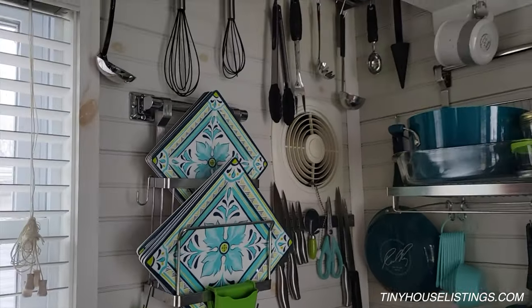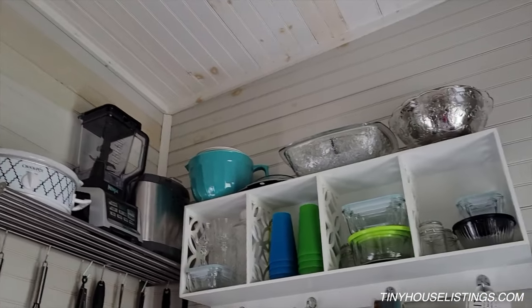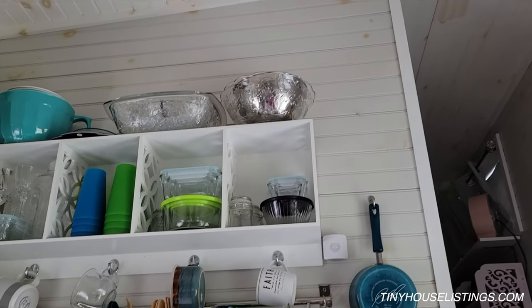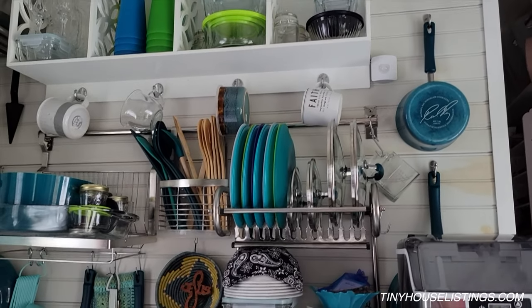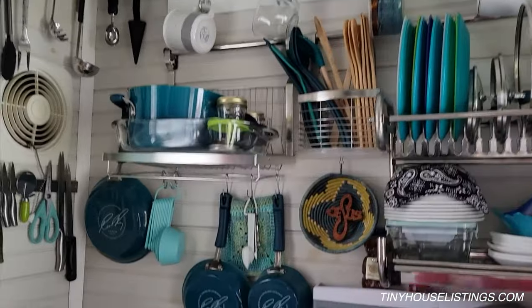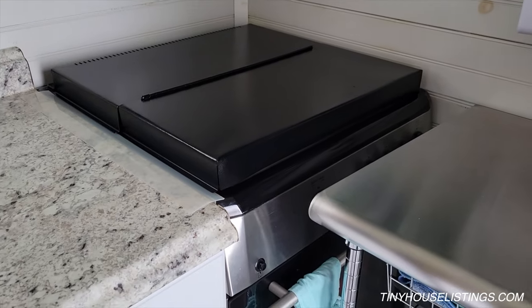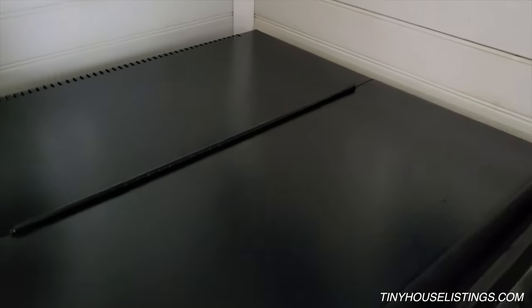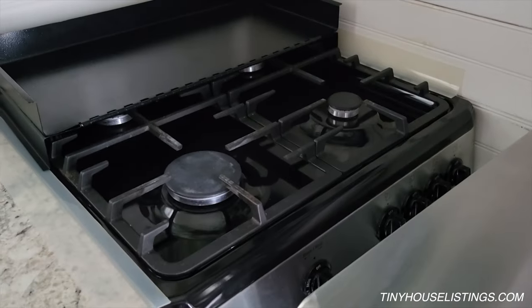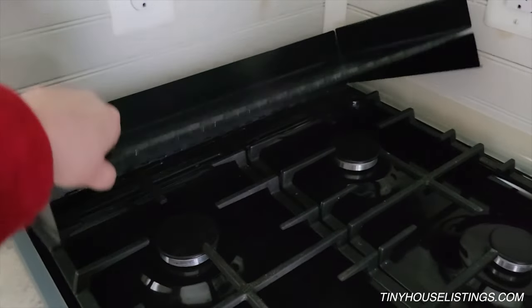I've gotten a little creative with my kitchen storage and have put up some shelves here. I like the open shelving, and there's not a lot of cabinet space in here, so the open shelving just works really well. Here is the propane range and oven. I have a cover over it. You can easily flip that up, do the two burners, or you can take it completely off. There are four burners.